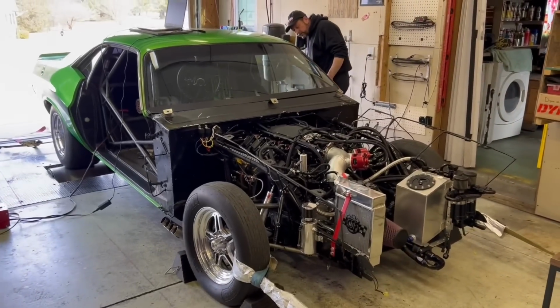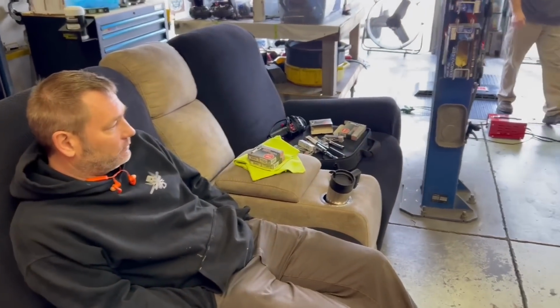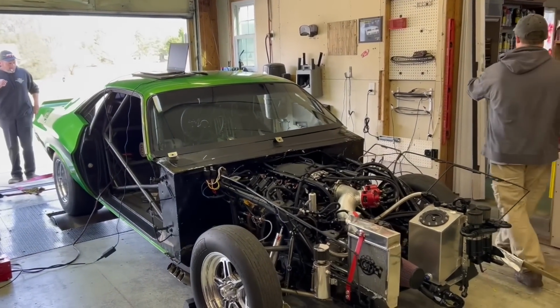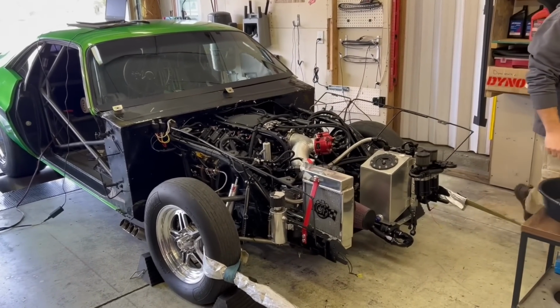Guys, so we got the timing adjusted. Joey got over here too. He's hanging out and helping. He's actually tuning it today. Joey is the tuner today. We all have claimed zero responsibility, so I don't know who's actually tuning it. Apparently, I'm the one typing on the keys, but I'm just putting in what y'all are telling me to.